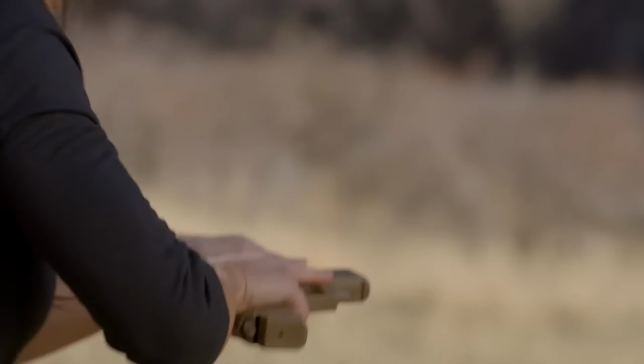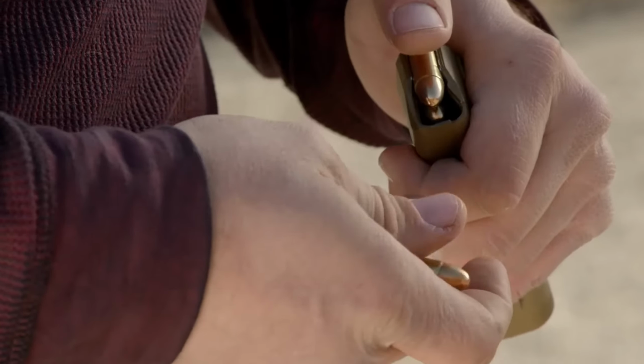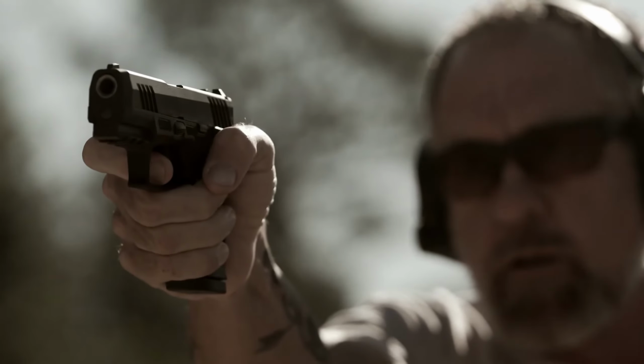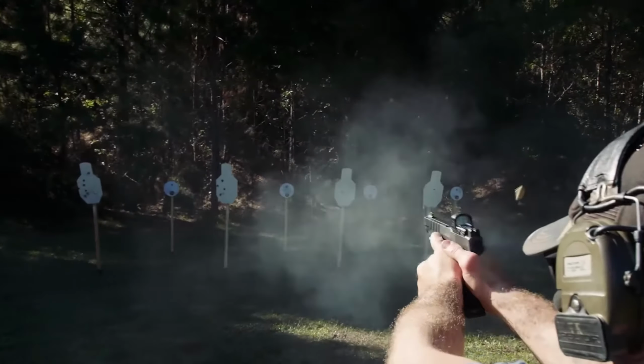And here's the kicker. Red dots don't just make you faster. They make you a better shooter. You can see your mistakes. You track your movement. And suddenly you're not just shooting rounds. You're learning. That dot bouncing under recoil teaches you more in one magazine than a week of dry fire practice ever did.